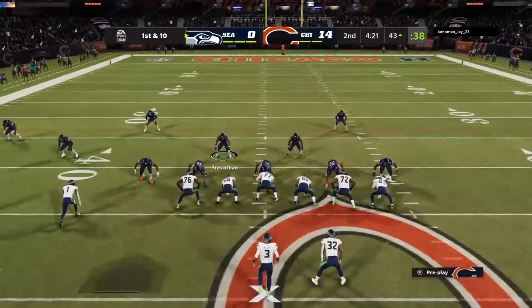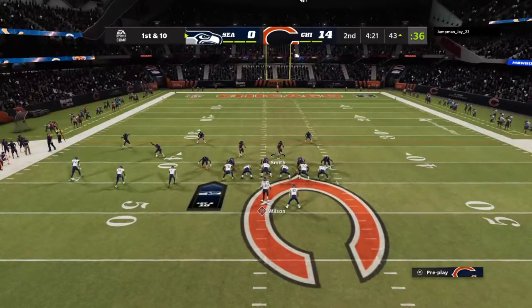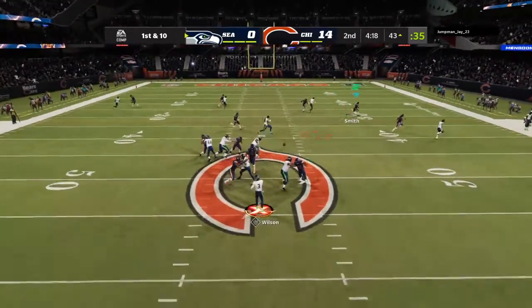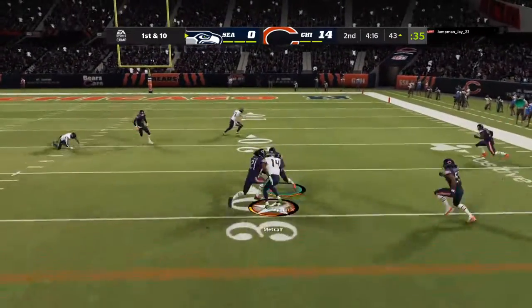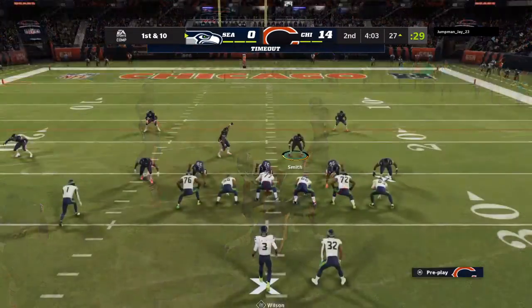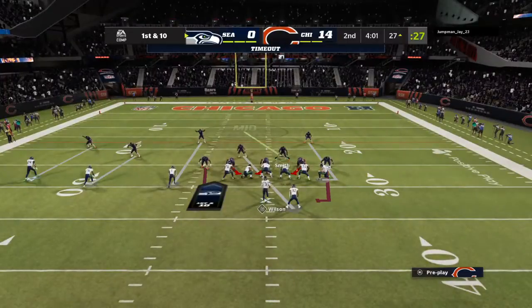This offense finding its legs now. Here's another 1st and 10. Here's Wilson. He'll find Metcalf. And he's going to get this inside the 30. The catch and run there, good for 16 and a first.